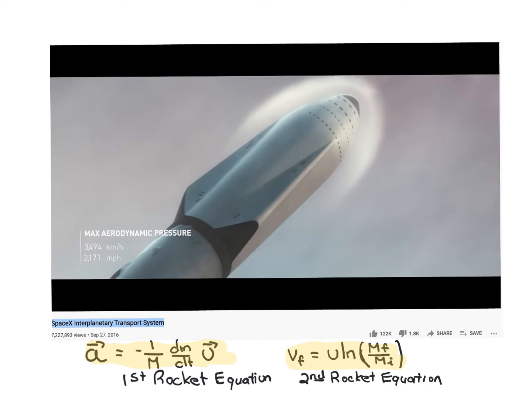Okay, let's pause here, because here's another interesting way of connecting to some of the physics that we've been talking about. Part of the challenge to get up into orbit and then eventually to achieve escape velocity and make it to Mars, you've got to be going pretty fast. Eventually you're going to get up to speeds of something like 100,000 kilometers per hour. But early in the flight, you're still going pretty fast, 3,500 kilometers per hour. That's more than 2,000 miles an hour. And you're still in the Earth's atmosphere.